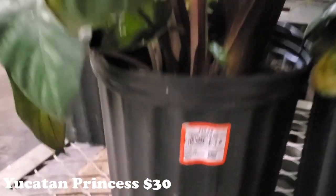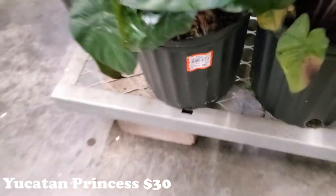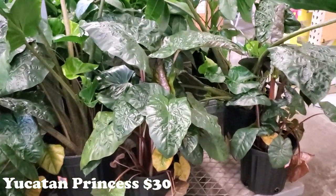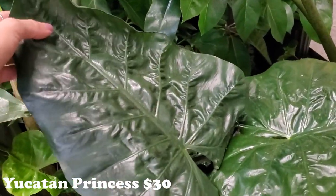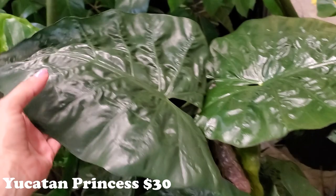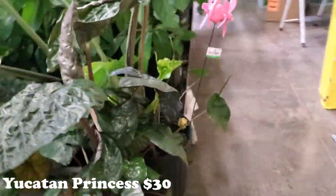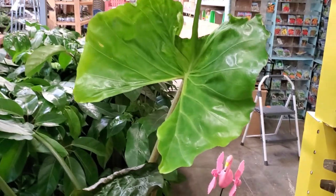What kind is this? Let's see. Alocasia Yucatan Princess, $30. Tina, I think you said you wanted a princess, right? Isn't this the kind that you wanted? Maybe yours is gonna get some soon. I'm pretty sure this is what we've talked about. I don't know, I'm sorry, I can't remember anything. But they're gorgeous. Yeah, I just can't believe those huge leaves.